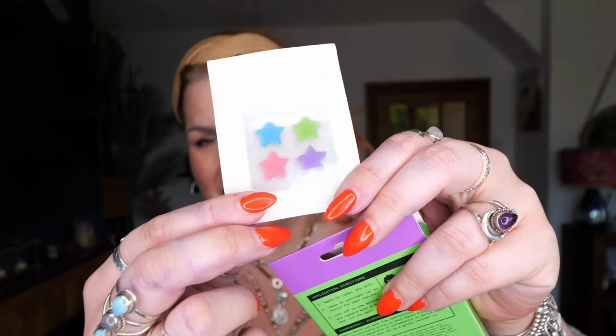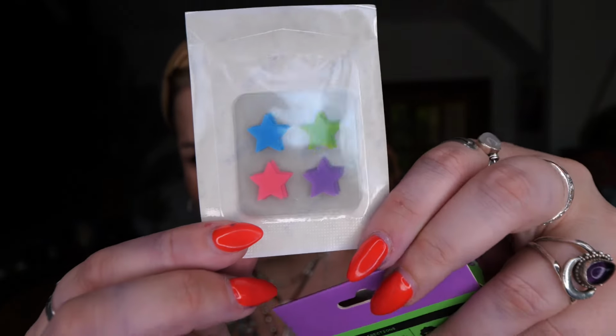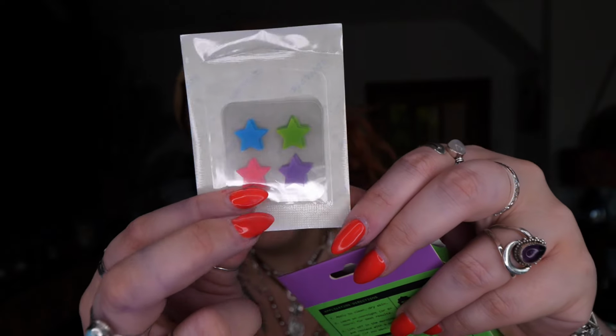Starting off, we've got some stickers for your spots. This is by Starface, Party Pack Pimple Patches. There's 32 stars in here, Hydrocolloid Pimple Patches. This is full size, and I'll just show you what they look like. I've tried these before. I think in a previous Beautybay box, we had a little pot of yellow ones. We've got multicoloured ones here, so you pop them over your spot, and it's supposed to help reduce inflammation and get rid of the spots as well.